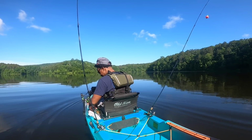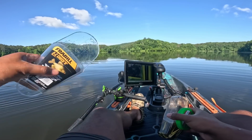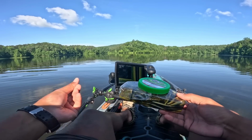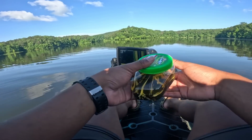So what we got? If you've forgotten, we got the Easy Checker, and that's if we catch crappie today. We got some Gulp bait, which I've always wanted to use, and it's leaked through the container. So hopefully I use all of it today, because I like for my house not to smell like this stuff.